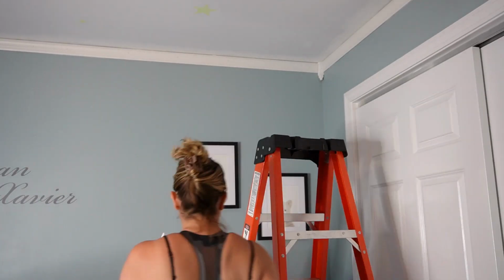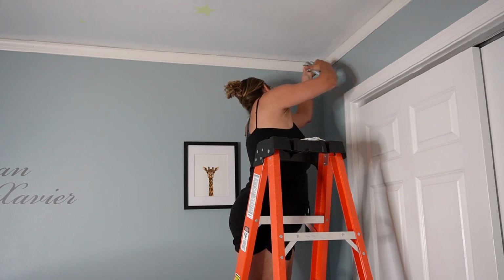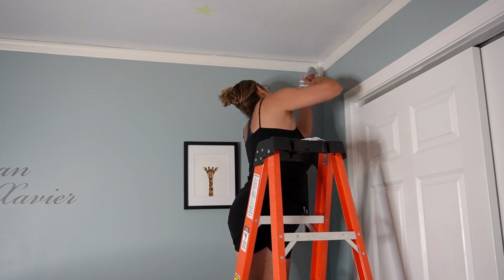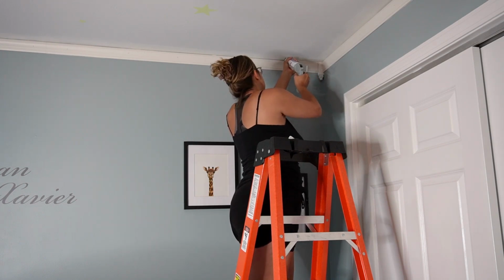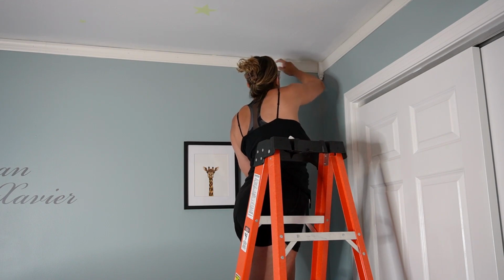So this is the next day. Once everything was up, I decided to go get some more of the caulking and start filling everything in, the cracks, the empty spaces. You'll see me do the whole top layer. What I didn't film was the bottom layer under the bottom portion of the molding. I did fill that in as well with a very, very thin amount of that, but it did take me quite a long time.